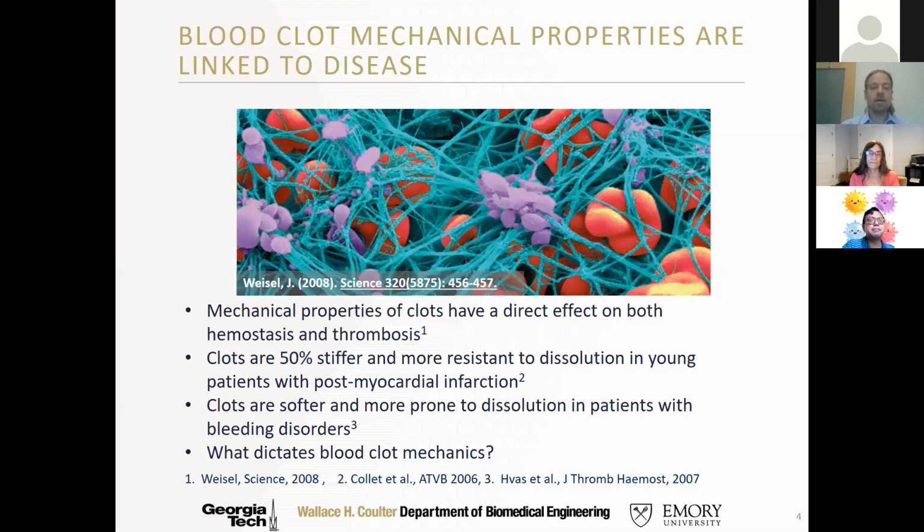For example, in young patients that had a post-myocardial infarction, we've taken their clots and we've seen that these clots are 50% stiffer and more resistant to dissolution as compared to healthy controls. In patients with bleeding disorders, their clots can be 7 times softer, and they're also more prone to dissolution than healthy controls. But the question is why? What in the world is going on?